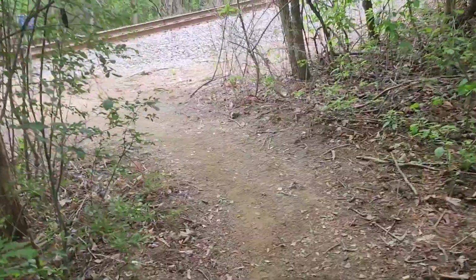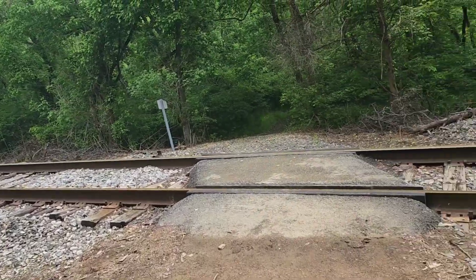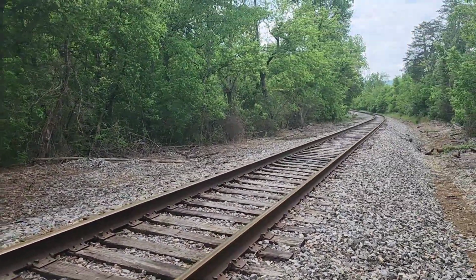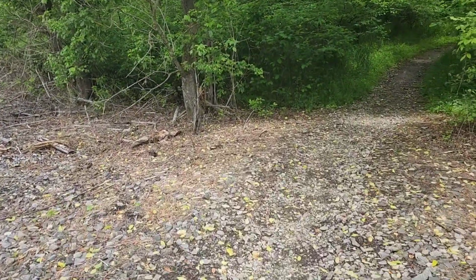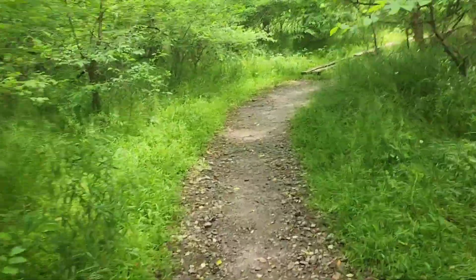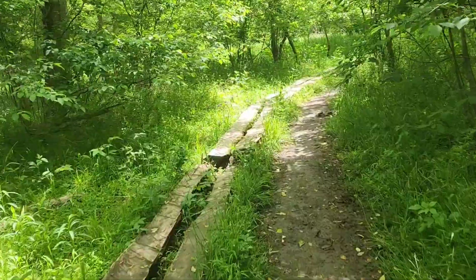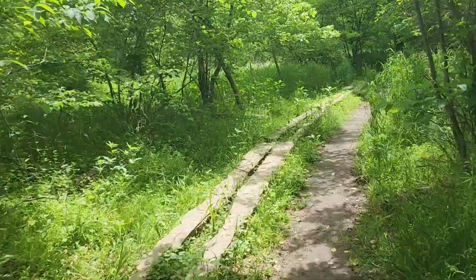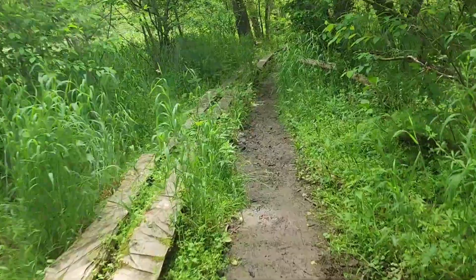Looks like we got a set of railroad tracks to cross. How about that? Very nice. And then back in the woods. A little muddy right through here. Yeah, a lot muddy right here. Afraid them boards might be slick.